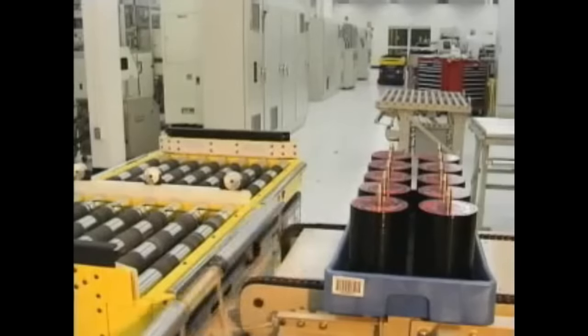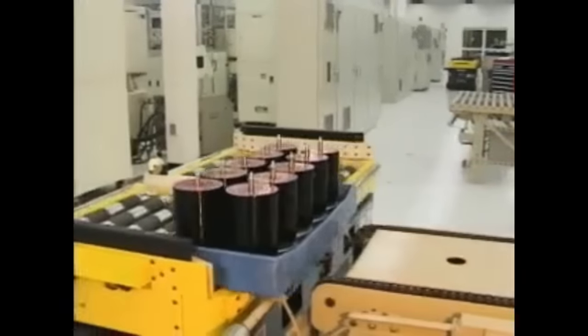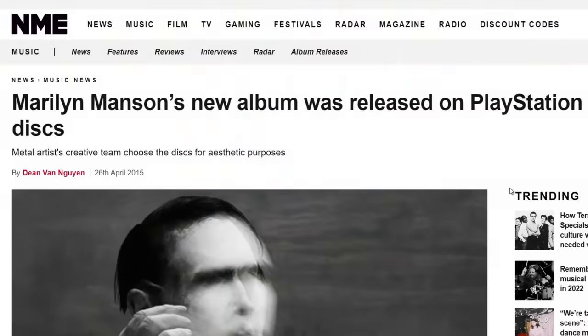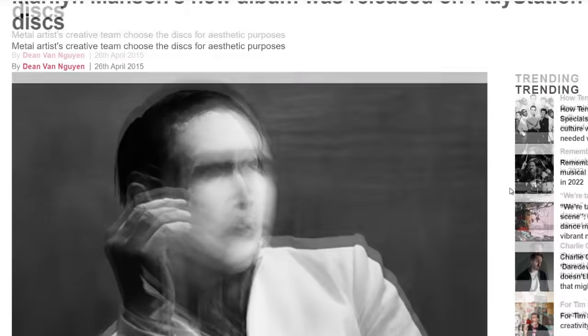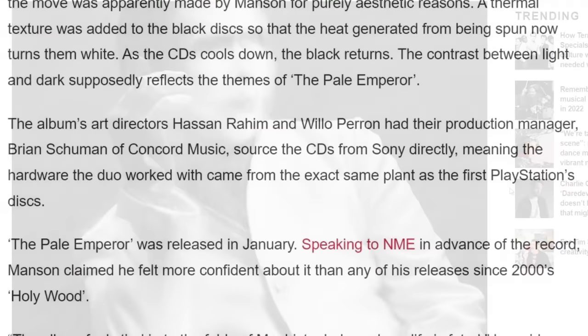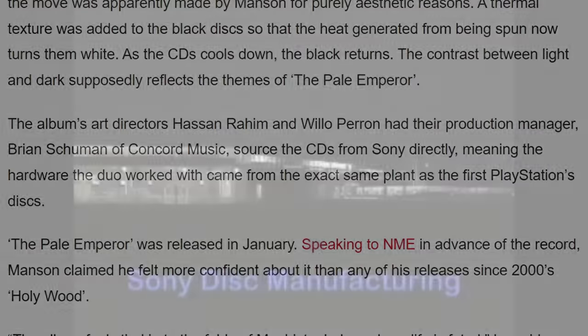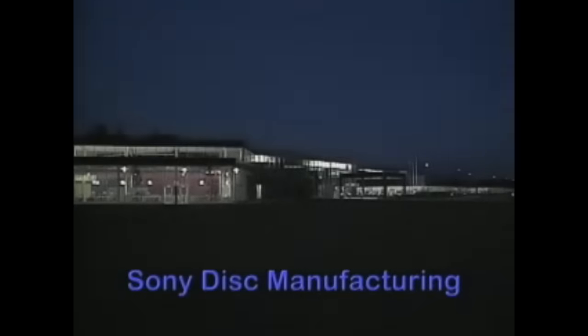As for question one, why are the reprints silver discs instead of black? That one still doesn't have a definitive answer. The black polycarbonate discs made for the original PS1 have been used as late as 2015 for the pressing of Marilyn Manson's album, The Pale Emperor. According to an article on NME, the album's art directors, Hassan Rahim and Willow Perron, had their production manager, Brian Schumann of Concord Music, source the CDs from Sony directly, meaning the hardware the duo worked with came from the exact plant as the first PlayStation's discs. So we know Sony at least helped with sourcing these discs for Manson's album.